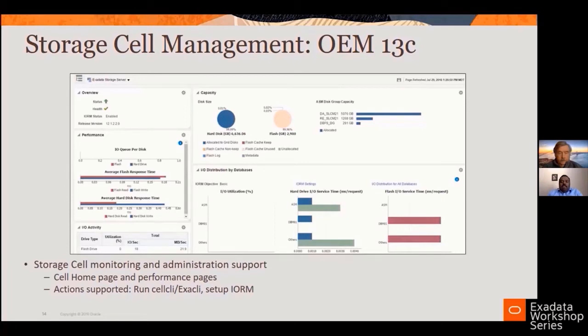OEM captures Exadata specific metrics like status, storage software version, average flash and hard disk response time, capacity metrics at disk and disk group level, I/O distribution metrics like service times, etc. OEM can also be used to run XRCLI and CellCLI commands. OEM also helps in setting up IORM routes.